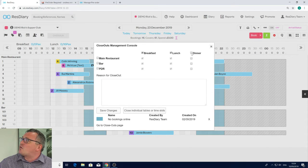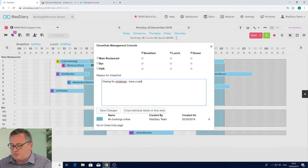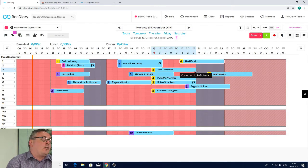Now this is also dependent on your user level access, so only management can do this. So I don't have to worry about my front of house staff just randomly closing off days. Let the staff know so that they know why we're closing. Now obviously I've got bookings in there because of my poor planning, that's something I'll have to sort out by talking to our customers.